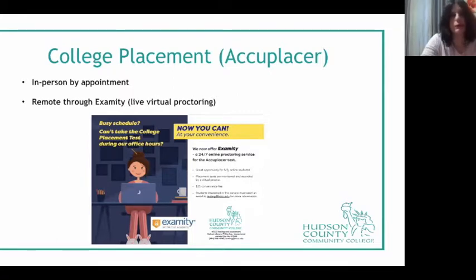Okay, so for the student who does not meet the exemption criteria in the previous slide, you do have the option to take the placement test. With the placement test, scores are basically being used to determine your course level in math, English, or ESL, if English is your second language. And currently we have 2 options. You can make an appointment at the testing center. Just to give you a sense of what that looks like, we do testing in person by appointment because we are following the social distancing guidelines, and masks are required at all times when students visit our buildings.